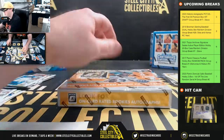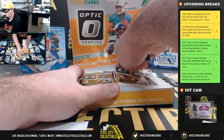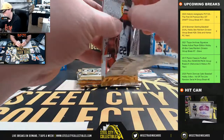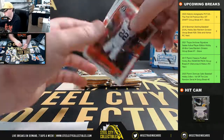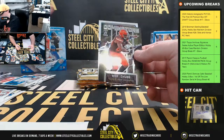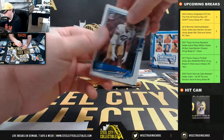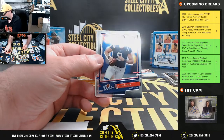Jefferson, Rookie of the Year Contenders. Now the Optic Hybrid box. Darnell Mooney. Prism there. Chubb, Dominators. A quarter rookie for the Lions. Clyde Edwards-Helaire, rated rookie for the Chiefs. Jacob Eason, the rookies.